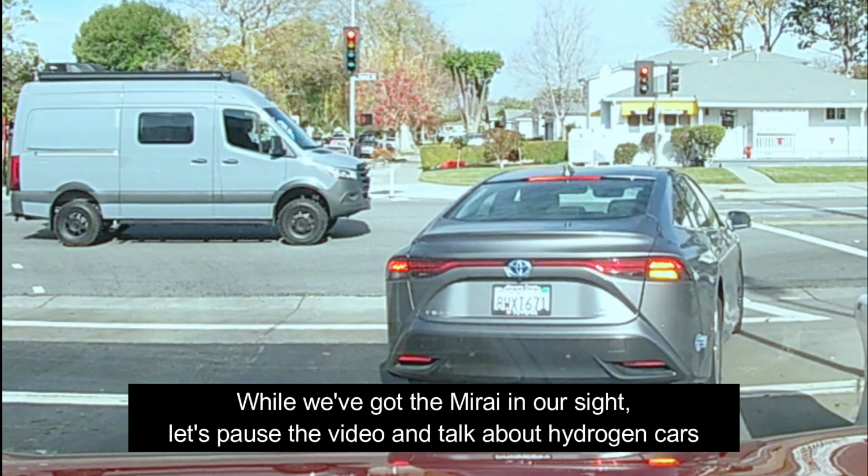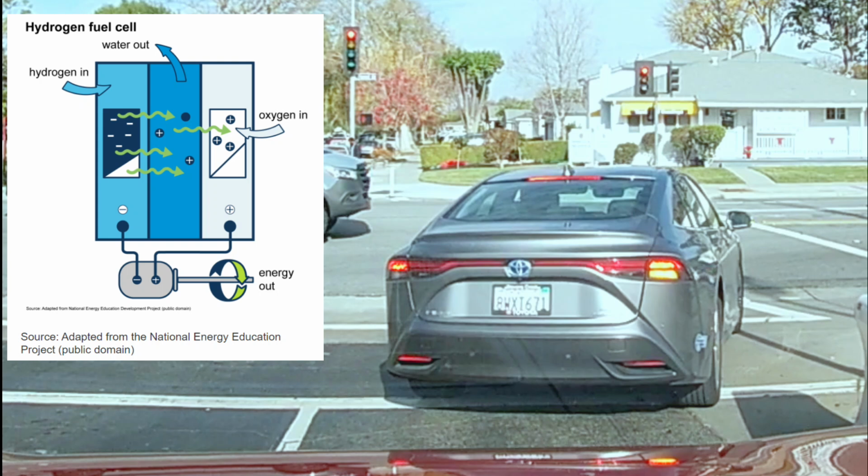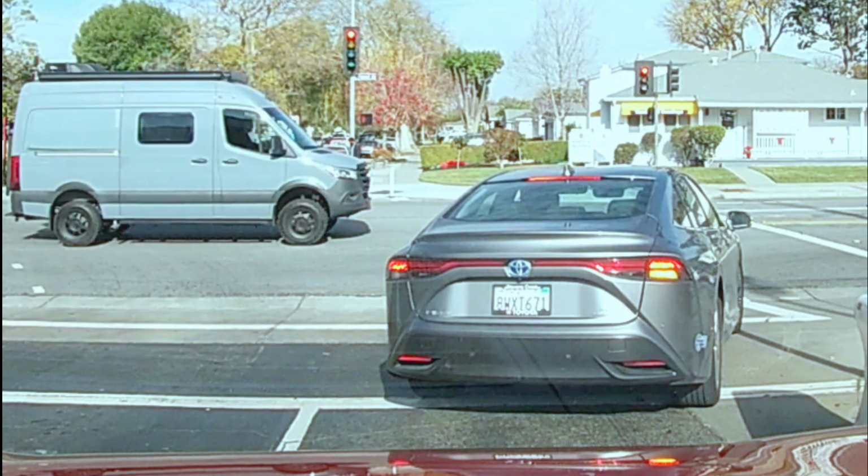The Toyota Mirai is an interesting car. It's an electric car, but not like the ID4. The ID4 is powered by a 1,000-pound pack of batteries. The Mirai is powered by compressed hydrogen gas. The Mirai has a fuel cell that converts the hydrogen to electricity. Now, just like the ID4, the Mirai has no tailpipe emissions. Just like the ID4, the Mirai runs without emitting any pollutants or greenhouse gases.